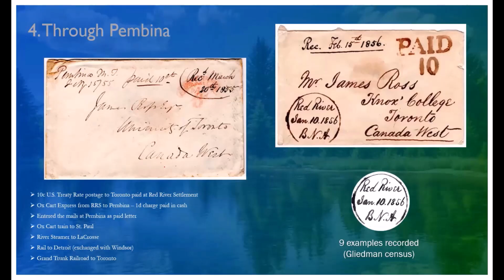Pembina, once it was established, a lot of mail traveled through Pembina. It was a 10-cent treaty rate. If you wanted to pay it in Red River Settlement, it would be forwarded with the courier and marked paid 10, and then it would enter the mail in Pembina, prepaid. So you see the one on the left, it says paid 10 cents. The courier actually paid that 10 cents to the postmaster in Pembina, who wrote and date stamped it 1855.